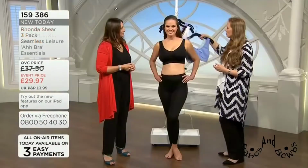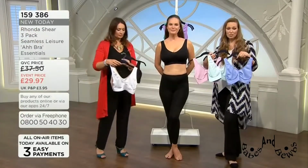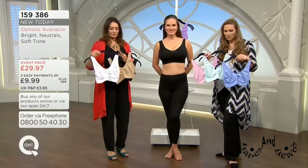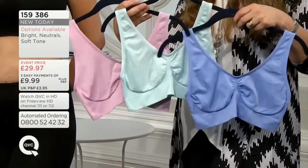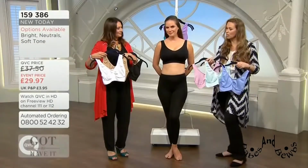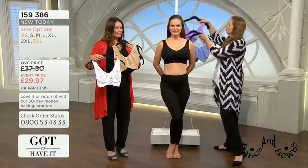And of course, your colours. You've actually got the soft colours here, which are your pastels, which are absolutely lovely. So you've got the pale pink, that pale sort of mint green, and then that cornflower blue. So we're calling these the soft tones. If you want these three, it's soft tone. You've got the neutrals there, haven't you? So your black, your nude, essential at this with us.